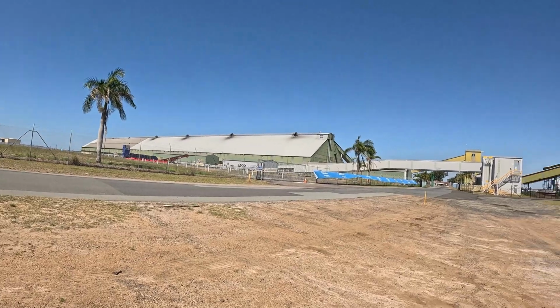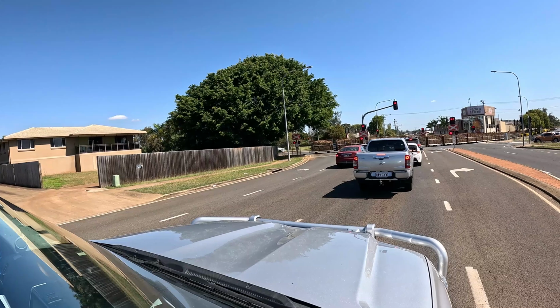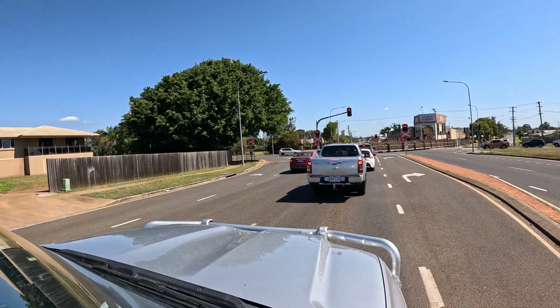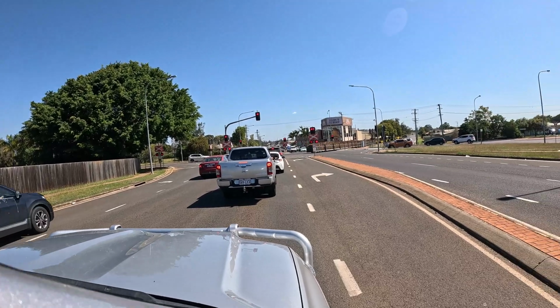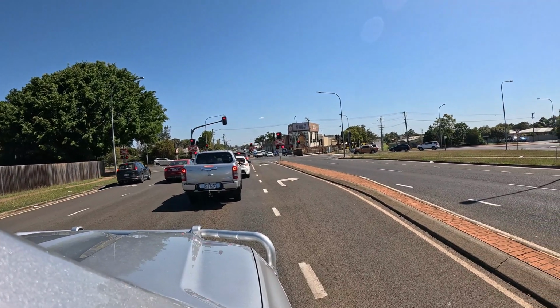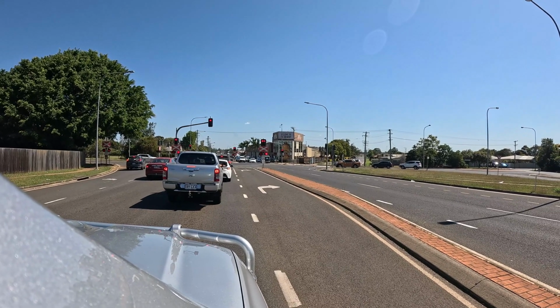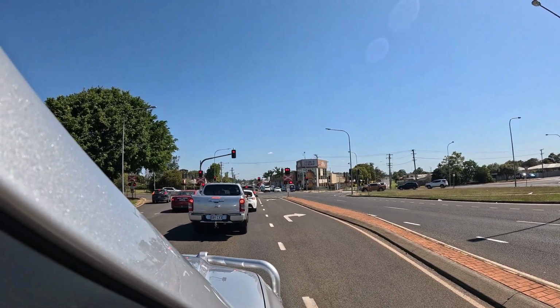In to export, we don't use a huge amount of the sugar we produce in Australia because we produce so much, but a lot of it goes to export, and this is the end game for the stuff up this end anyway. But you couldn't get much more Bundaberg than that.